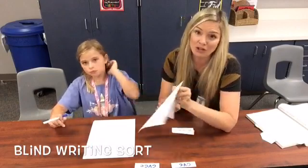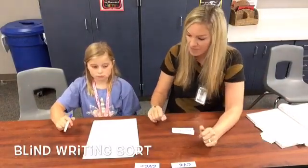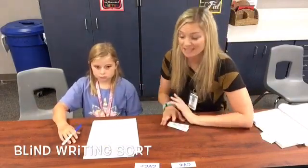So Sophia already, even though she hasn't learned this sort before, has already found a pattern that this sort studies that helped her to know how to spell the word, which just goes to show what a great way it is. So what we would do is continue in this way as I call out the words, not showing them, and it's basically kind of like a spelling test, but in the right category.